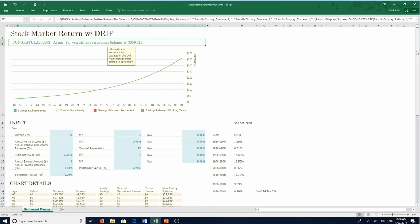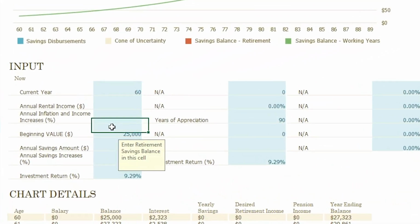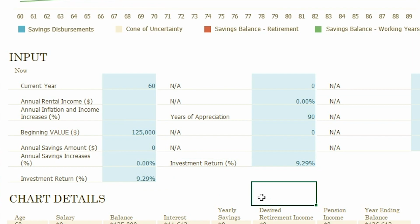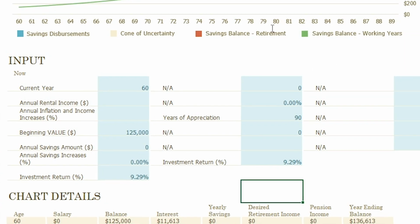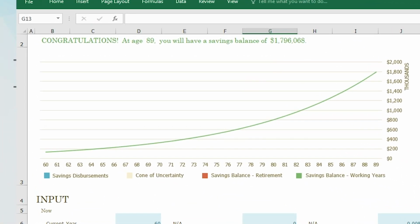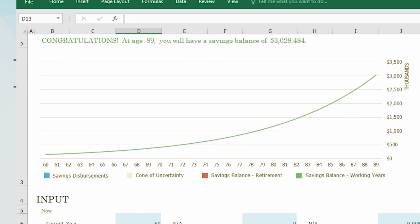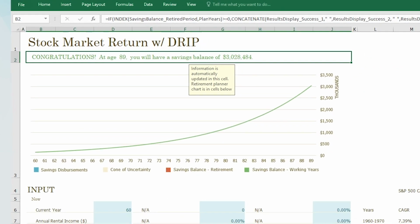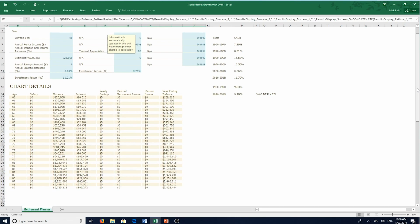Switching back here to the stock market, I want to show you what an additional 2% does for compound annual growth. Let's take that same beginning figure of $125,000 that turns into $1.8 million, and instead of having a 9.29 growth, let's put in that 11.21 and see what happens. So that additional 2% took us to over $3 million. Okay, so going from 9.2% to 11.2% goes from $1.8 million to $3 million. So that extra 2% is really, really significant.